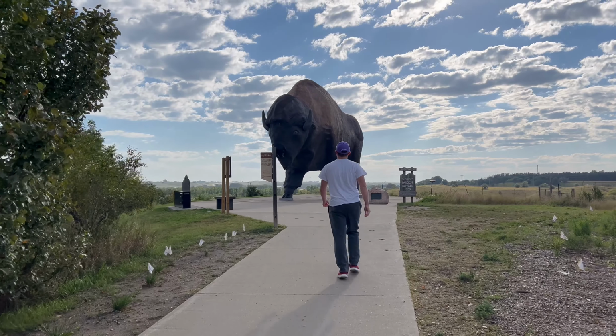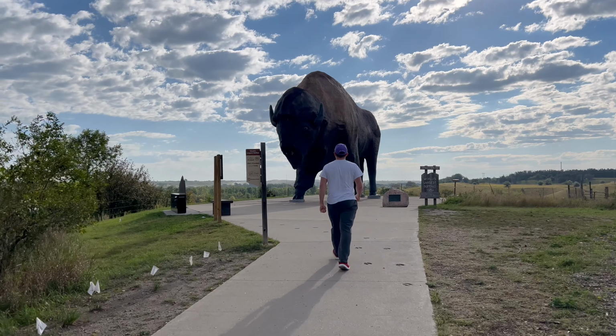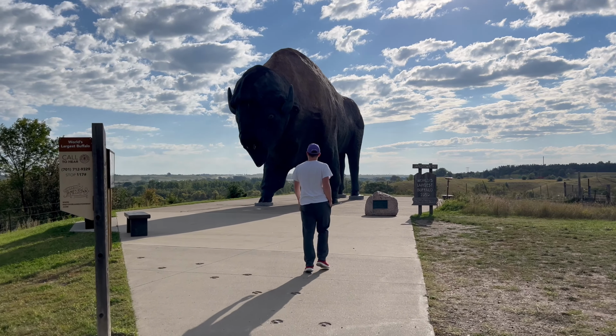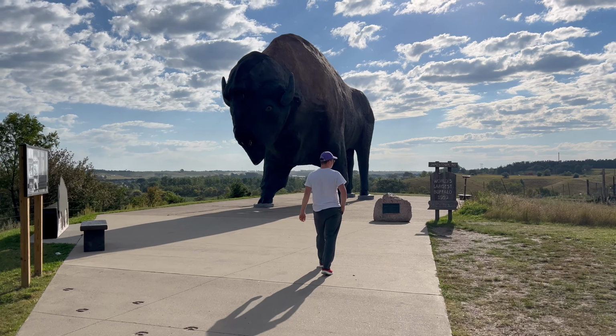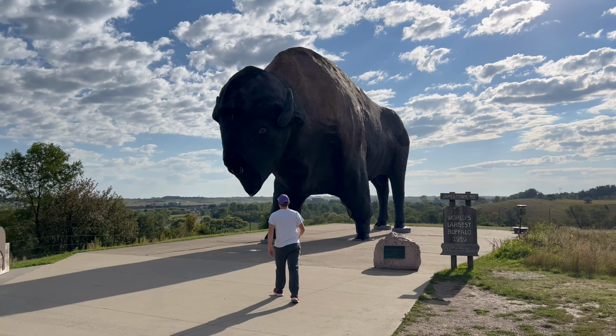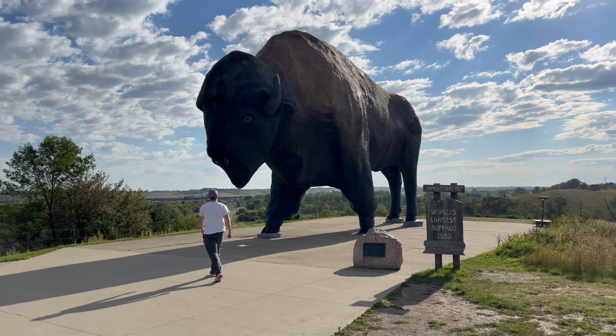Look at this monstrous buffalo. Imagine if that was real. Oh, I know. It's been up here since 1959. Look at the size of this thing. So there you go, the world's largest buffalo statue. They got a Wild West frontier town here too. So we may poke around, but most things are closed because we're here early in the morning. So I'll check in with you in a bit.